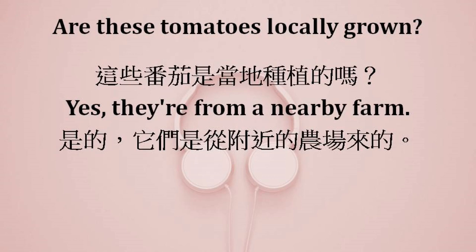Are these tomatoes locally grown? Yes, they're from a nearby farm.